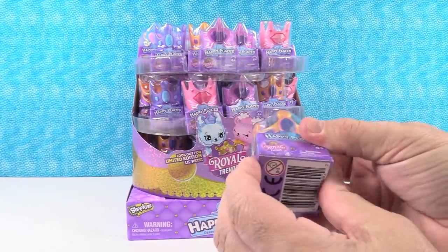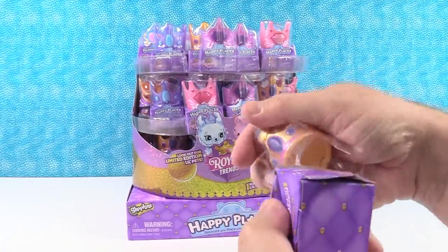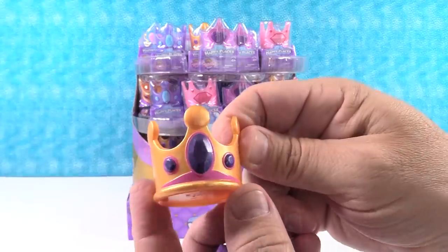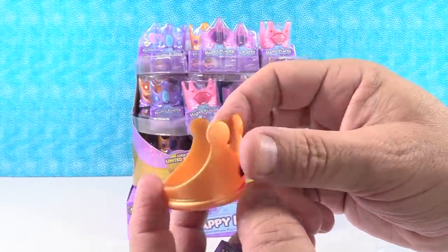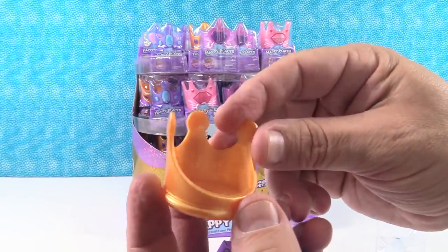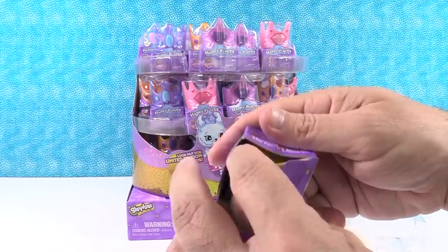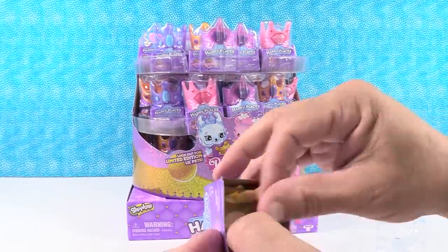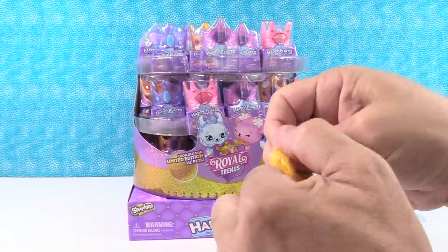Okay, so I want to let you know that I have gone ahead and cut some of the plastic off some of these, just so you know. Each pack is going to come with a royal pet bed, a crown bed. So you can see we've got all kinds of different crowns. So there's a little bed for our little happy places. Okay, here's our checklist. I'll give that to Shannon. She can take a look at that while I open up our little happy places.